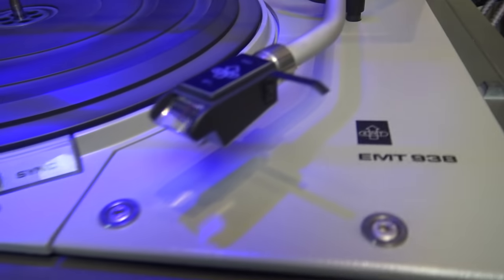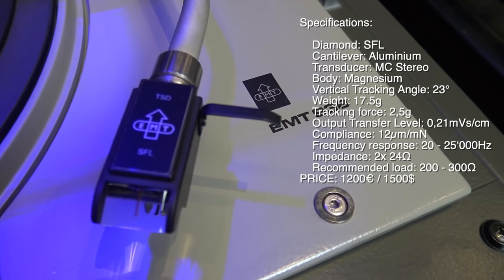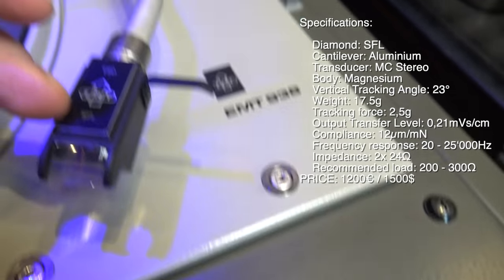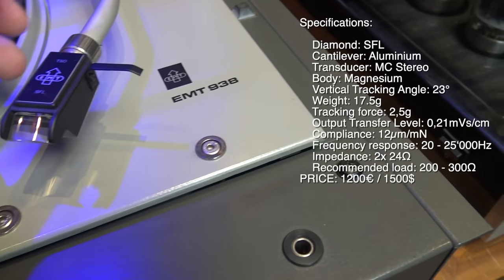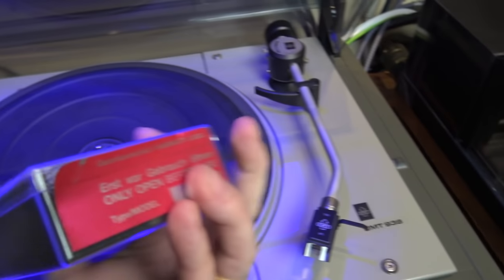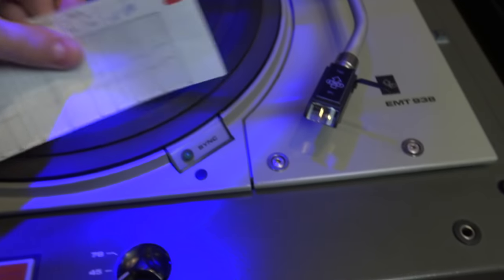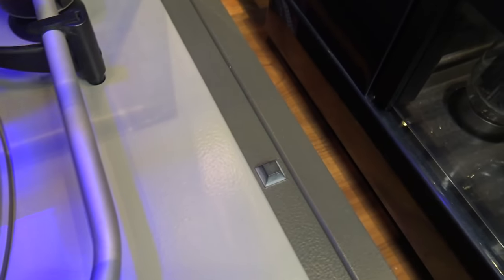Now, the TSD cartridge. Fantastic little jewel. This is a moving coil. This is not a headshell. This whole thing is the cartridge, actually. You get your nice little box with a seal of quality, all handwritten. You also get the measurements of each single cartridge showing its frequency response. Very cool.